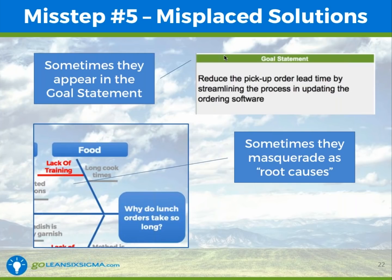Okay, so that's my goal statement. Real simple. It's like that old show, it's just the facts. Just give me the facts. This is not where you insert your ideas on how to solve it. It's not where you put the solution or the process to solve it. You know, we're going to streamline this process. Well, of course you are. You're doing DMAIC, you're doing a Lean Six Sigma project. We expect that kind of work out of you. We just want to know, what is your goal? Literally, what is that target? And where are you coming from? What's your baseline? So that's one of the places that we see a misplaced solution, in goal statements.